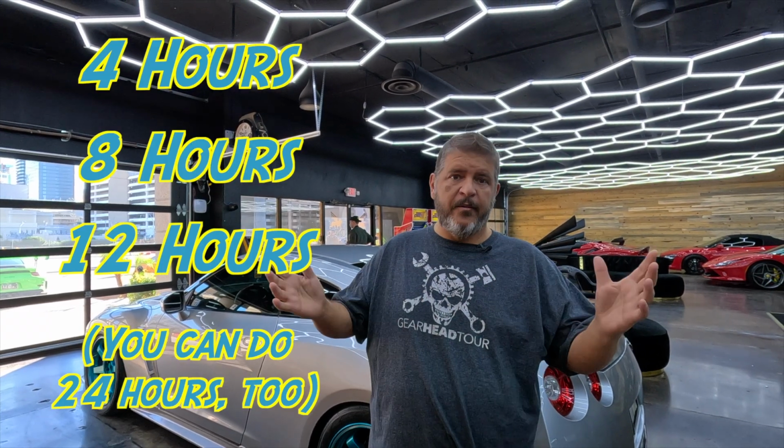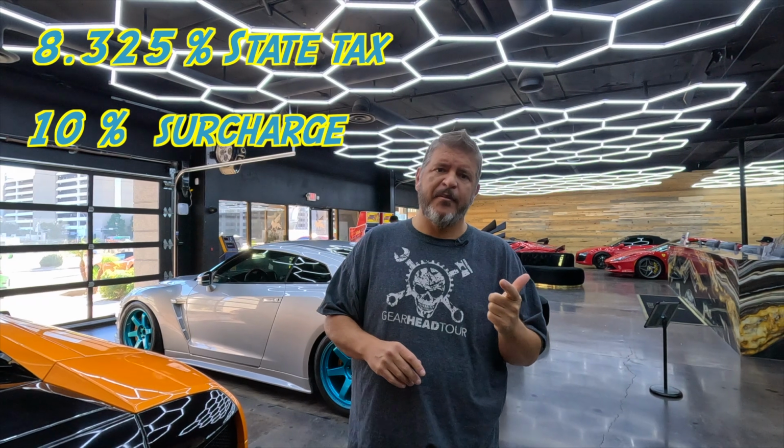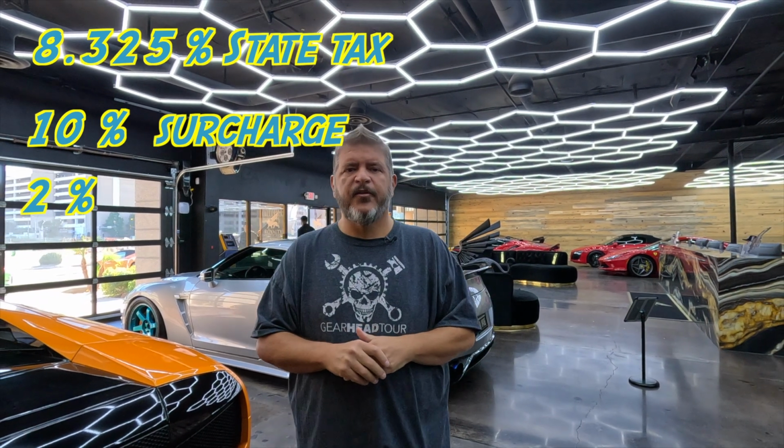All right, as far as the cost is concerned on renting one of these cars, it can vary a lot. Depending on whether you get the car for 4 hours, 8 hours, or 12 hours, the price can vary quite a bit. And again, it can also vary based on the car you get. So you might expect to pay somewhere between maybe $500 or up to $20,000 for something as crazy as a Bugatti Chiron. Now, keep in mind, there's also an 8.325% tax from the state of Nevada. There's a 10% surcharge from the government because this is a luxury, and then a 2% rental tax from Clark County. So you can't blame Royalty Exotics for that, blame your congressman.